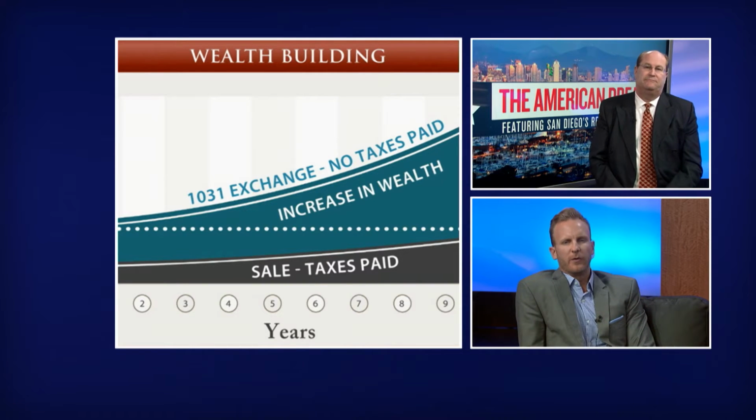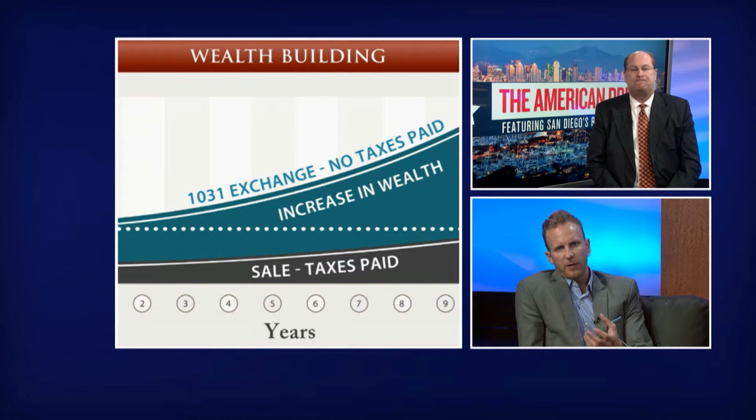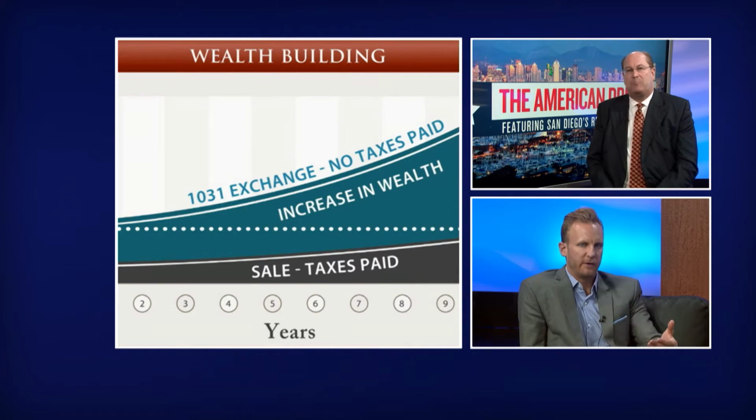Well, Bill, there's some rules around these. I know there's time frames. You're selling one investment property, you want to reposition it into another property, not pay that capital gains tax. How do the rules along all this work? Good question. They have to have qualified use property. That means the property they're selling and buying has to be held for investment or rental or used in a business. They have to sell, identify what they're going to reinvest in within 45 days, and they have to complete that purchase within a total of 180 days.